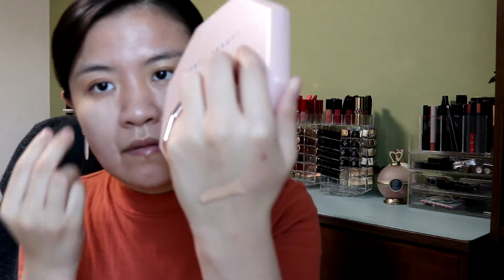For my foundation, I chose the Tom Ford foundation. As much as I remember, this is a very liquidy, almost tinted moisturizer kind of foundation, which I really like. And I am in the shade 4. The texture is very liquidy. It actually, on the face, is much lighter than you can see on my hand.